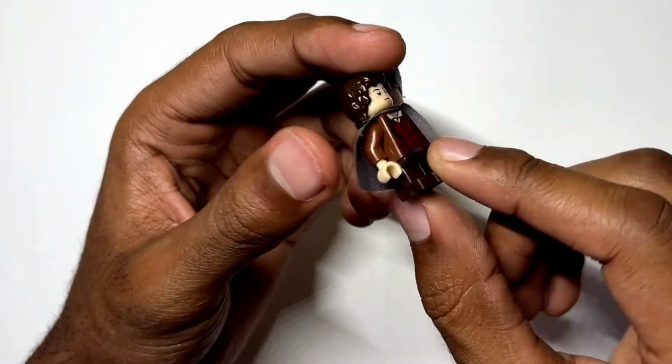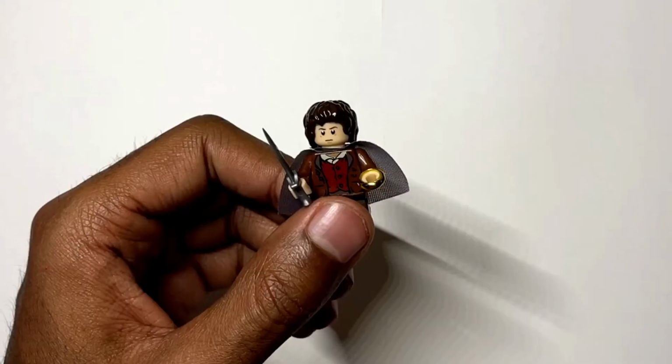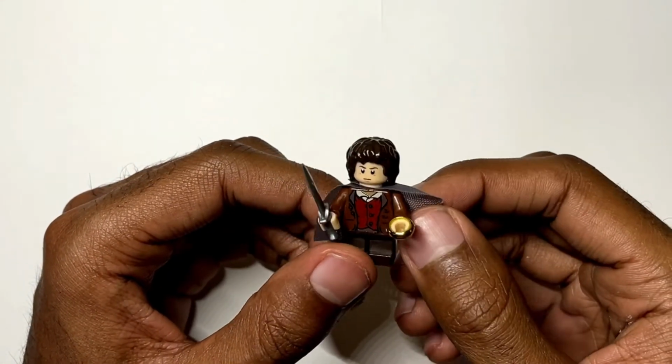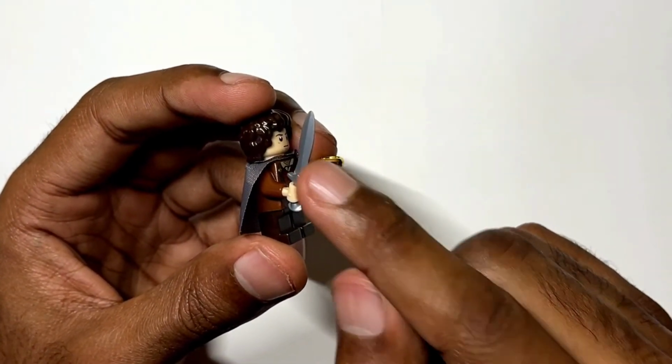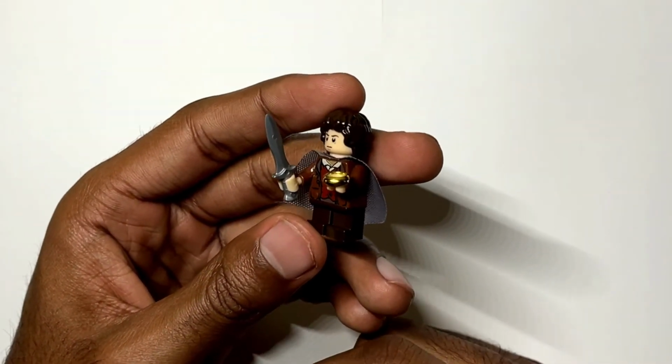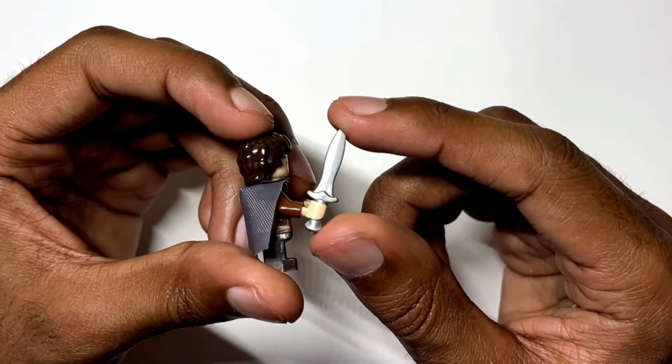But yeah, I mean, that's pretty much it. Let's check out him with some of his accessories real quick. So here we have Frodo with the One Ring, of course. And then we have Sting, his sword Sting. Lovely Sting. Yeah, I always love this model of this sword. I like it a lot.